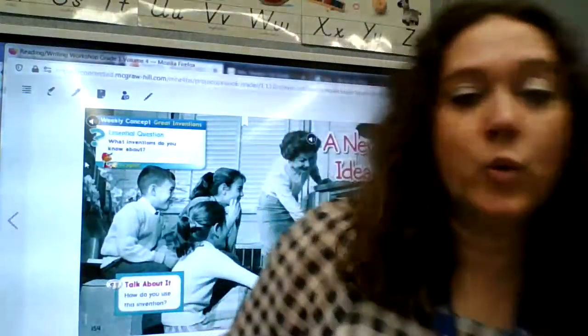Computers, very important. They've been very important during this past year when we have to Zoom and when you have to watch videos and you have to do your work on your iPad, because iPad is kind of like a computer, right?